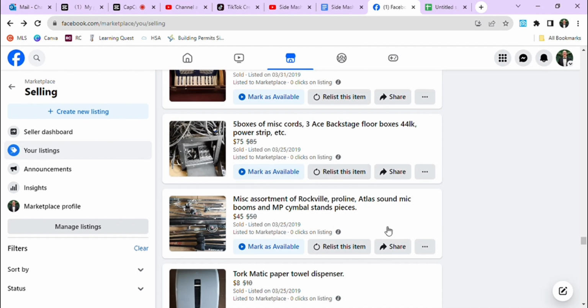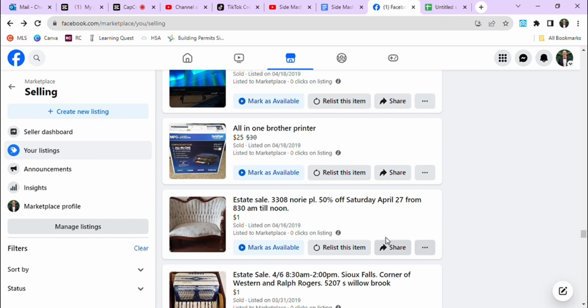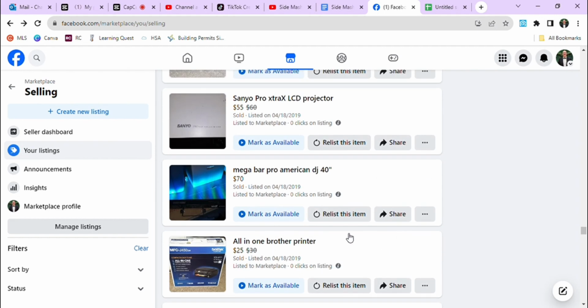Now we're getting into some, must have done a clean out, had some music equipment. So we've got assorted mics and booms and cymbal stands, random assortment of that type of stuff. Power boxes, miscellaneous cords, things like that. Started doing that. An estate sale company offered me a job, so I started doing marketing for them to make an additional money for that.